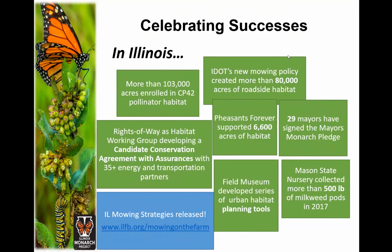Here's some more on celebrating some more successes. The new mowing policy created more than 80,000 acres of roadside habitat. Pheasants Forever supported 6,600 acres of habitat. 29 mayors have signed the Mayor Monarch Pledge. The Field Museum has developed a series of urban habitat planning tools. So there's a lot of great things going on.